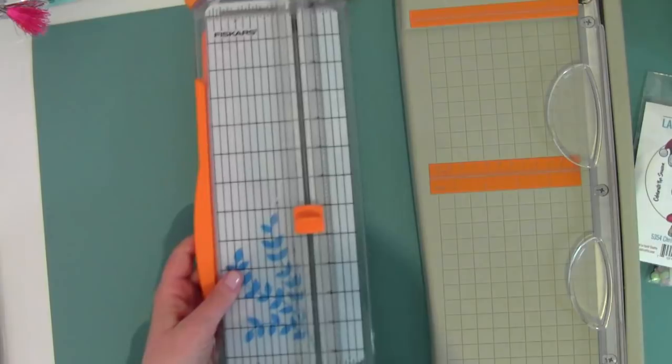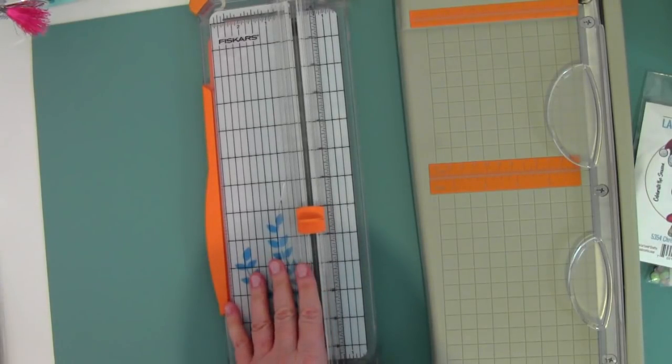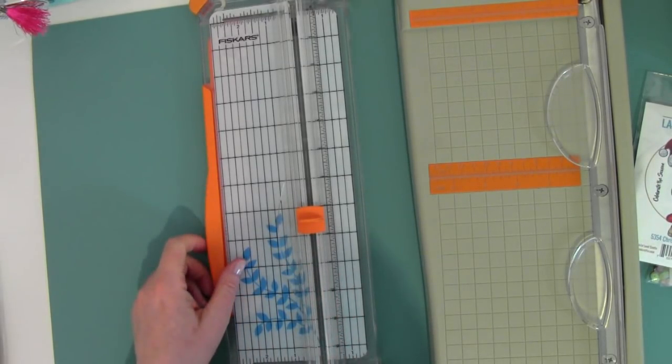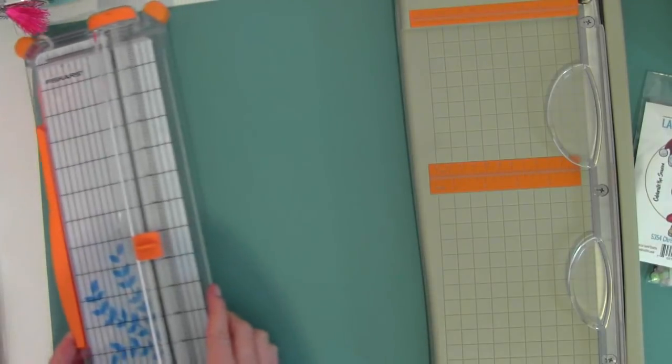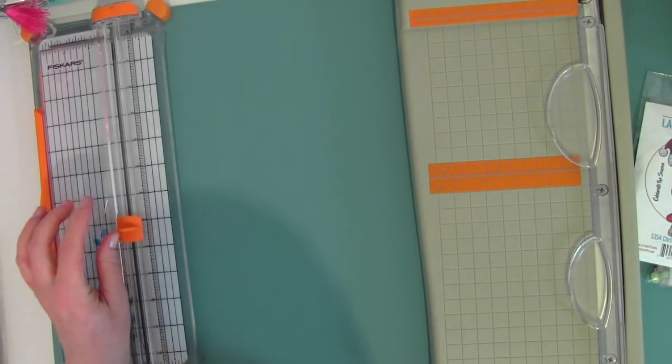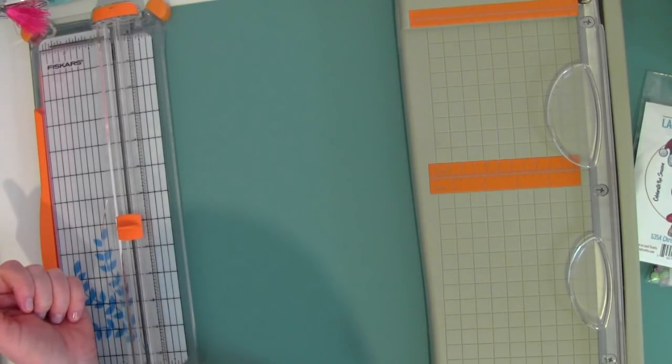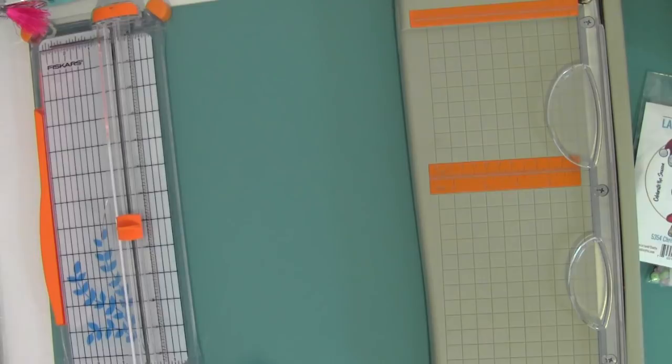But I'm thinking I'm going to go for a rotary trimmer instead. If you have a recommendation of a good rotary trimmer that you don't have to change the blade all the time, let me know. But that's what I'm on the hunt for, because I'm so tired of paying for these blades and then I put one in and now it's not even working well. Really pitiful. Okay, thank you guys so much for watching. Sorry to end on a negative note. It's not negative, it's just what's happening right now with my trimmer.